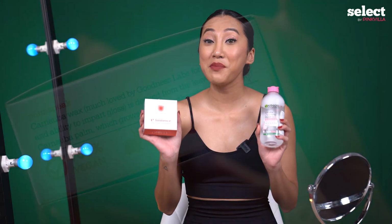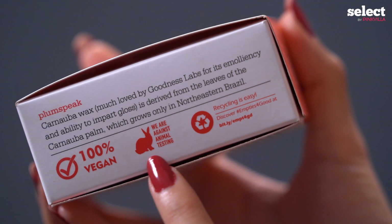So I have been using this Garnier Micellar Cleansing Water for quite a long time, and I like this. It does a pretty decent job. But this will be the first time for me using the Plum Cleansing Balm. I've heard a lot of good reviews about it, so I'm gonna see how it performs today. Both of these products are made safe, recyclable, and cruelty-free.